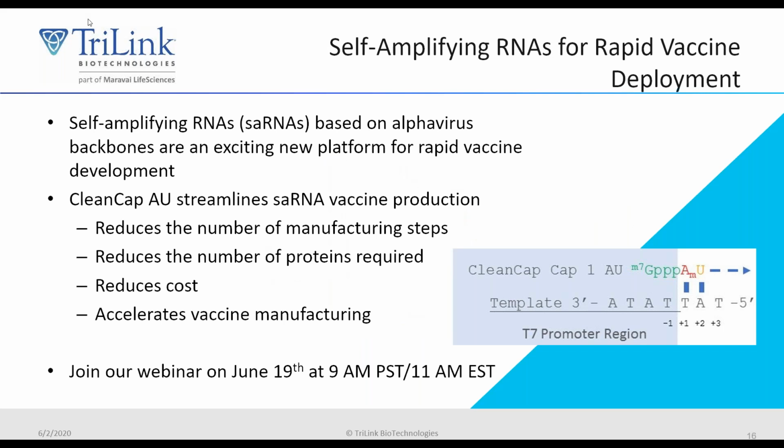One other approach that we use here at TriLink is that there are some things called self-amplifying RNAs that are interesting for vaccines. And these self-amplifying RNAs are based on alphavirus backbones, and they replicate once inside the cell. And so these are interesting for vaccines because during that replication process, this looks like a viral infection to the cell. And as a result, you develop good immunity to any antigen that is expressed from the self-amplifying RNA. And CleanCap AU streamlines the production of these self-amplifying RNAs, or saRNAs, for vaccine production. It reduces the number of manufacturing steps, it reduces the number of proteins required, and reduces the cost. And all of this accelerates vaccine manufacturing.